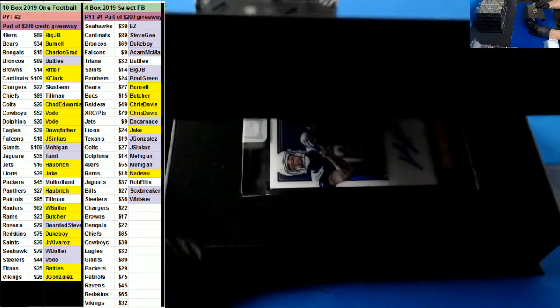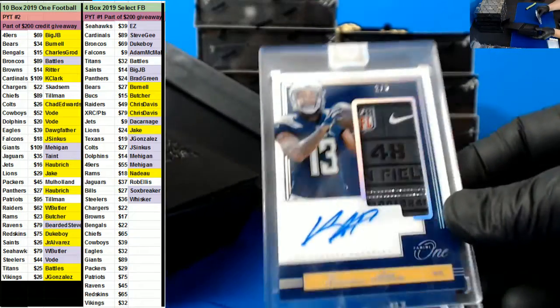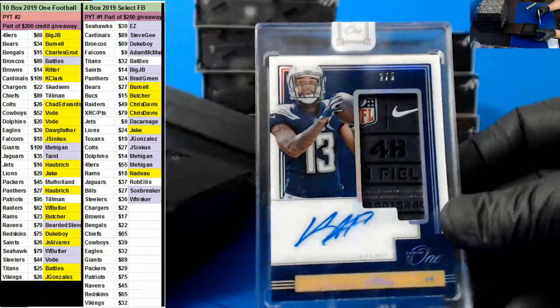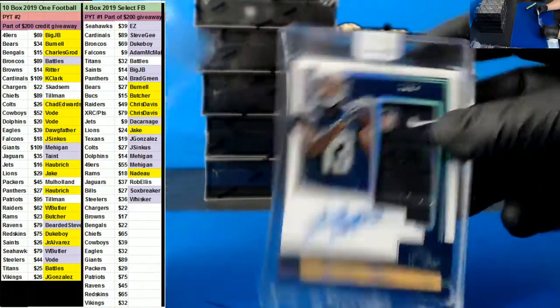First up. Whoa, that is cool, man. Keenan Allen, number 5 tag, going out to the Chargers. Scat him. That's a cool one there, man. Nice looking card, acetate.